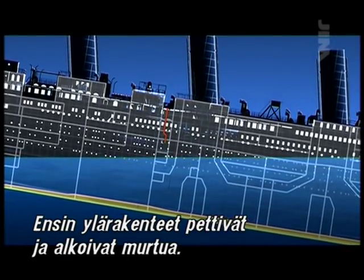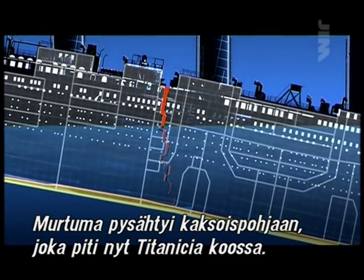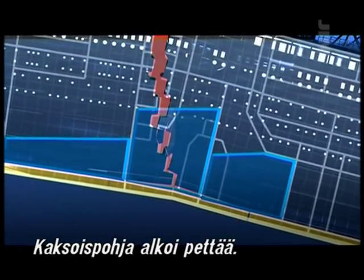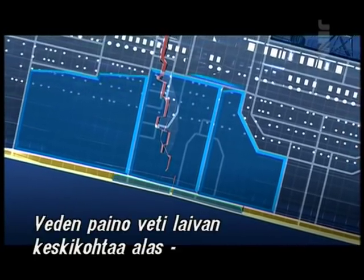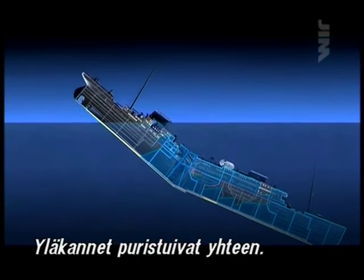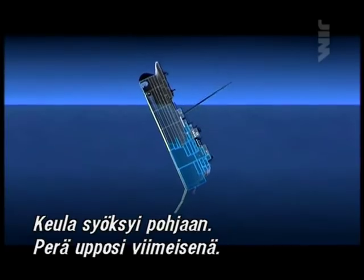First, the upper structure fails, starts to crack. The crack stops at the double bottom, which is now all that's holding Titanic together. It starts to bend under the strain. Then the sides separate. The double bottom starts to fail. Tons of water pull the middle of the ship down, bending Titanic the other way. Upper decks are compressed and mangled together. The bow heads for the bottom. The stern is the last to sink.